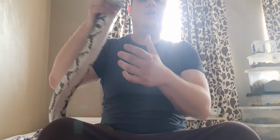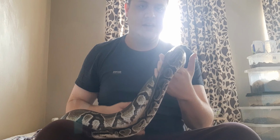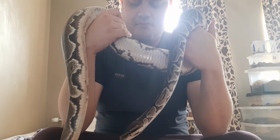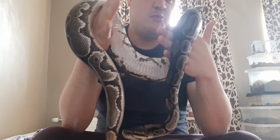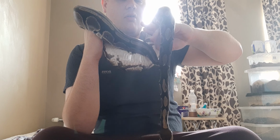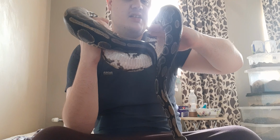This one here is the Pied morph. And this is the common, obviously the common colour morph. These are the ball pythons that you get from local pet stores normally, from everyday reptile pet stores. They normally sell these sort of ones.